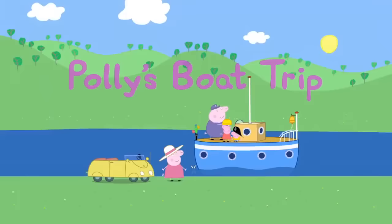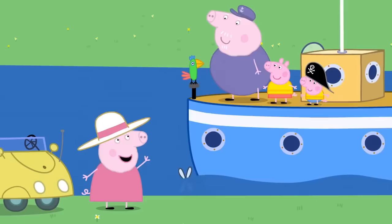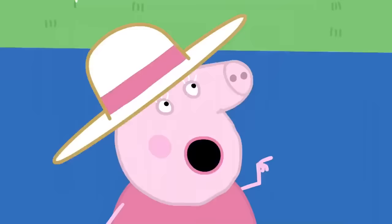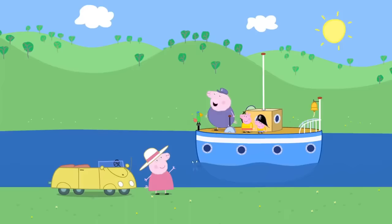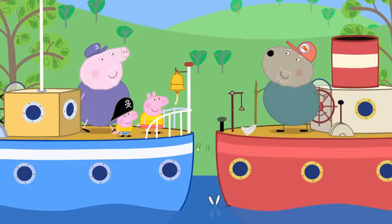Police boat trip. Grandpa Pig is taking Peppa and George on a boat trip. Polly Parrot is going too. Grandpa Pig, have you got your mobile phone? Yes, Granny Pig. Don't drop it in the water. No, Granny Pig. Is it switched on? Yes, Granny Pig. Bye. Bye-bye. Here is Grandad Dog. Ahoy there. Ahoy there. Lovely day to go sailing.